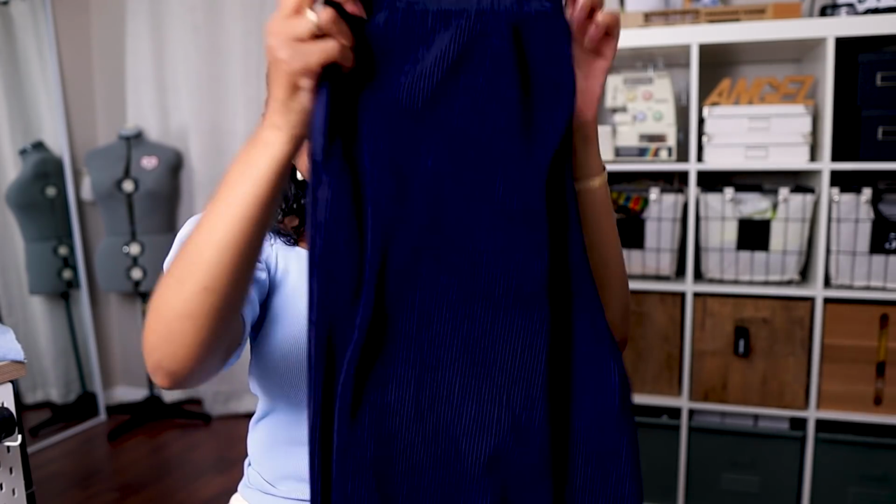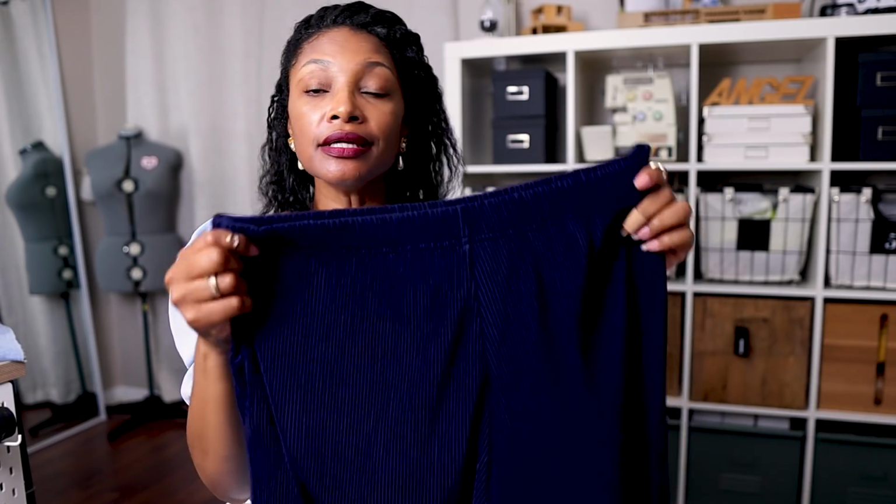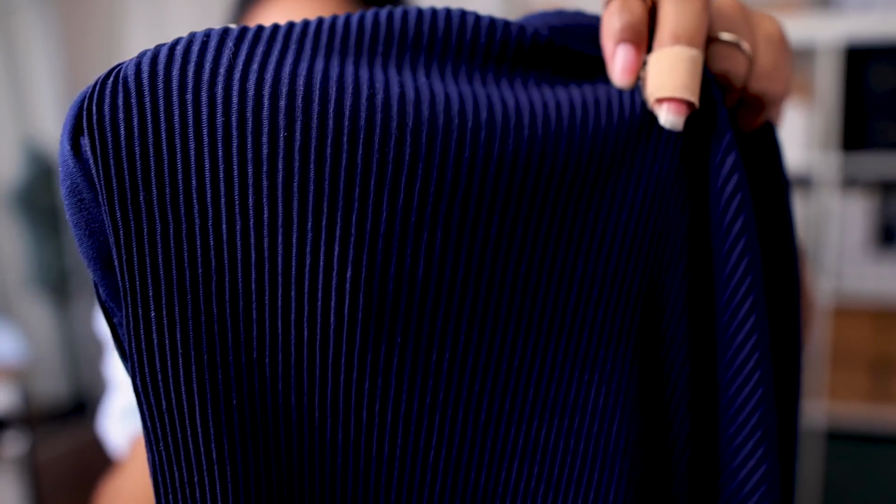The ribbing trend. You guys are gonna see a lot of ribbing in this video because I absolutely love texture in clothing. And so I found these pants here at my thrift outlet for $2. Could not pass them up. Look at that. Just look at that. I love it, love it, love it.